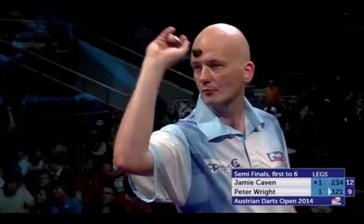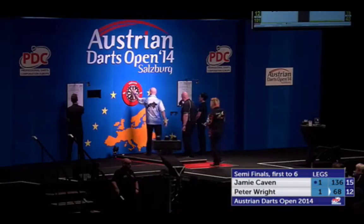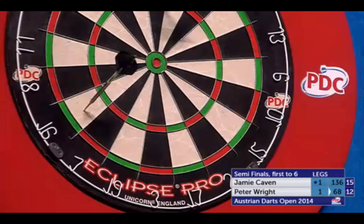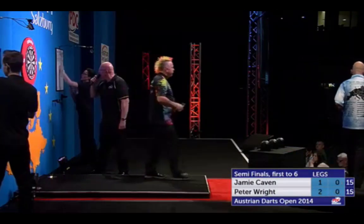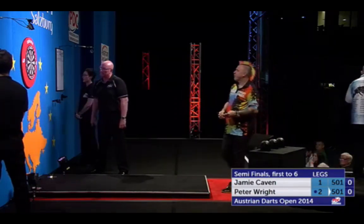And it's ironic that in the World Championship, Peter Wright had to play Michael Smith after coming off beating Phil Taylor, and had a great game. And again, in this tournament here, he takes on Michael Smith after him throwing a 114 average and took the game to the young man. And Peter Wright takes out the 68. And that's three breaks of throw.